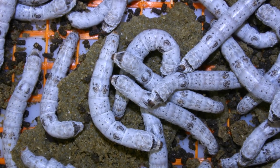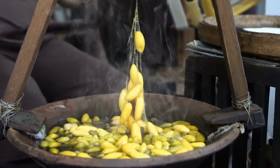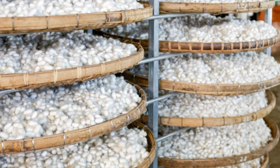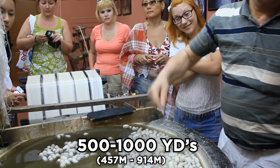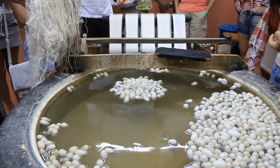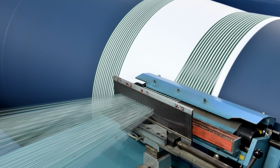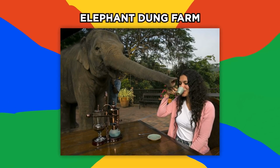In the end, these farm animals have a relatively short life. After their silk work has been done, the farmers must kill the larvae by immersing them in hot water to release the silken threads intact. Otherwise, the crop is at risk. A single thread can stretch out to nearly 500 to 1,000 yards when unraveled from the cocoon. This is just the raw material though, and needs to be woven together with other such threads to create the final product. Number 4. Elephant Dung Farm.